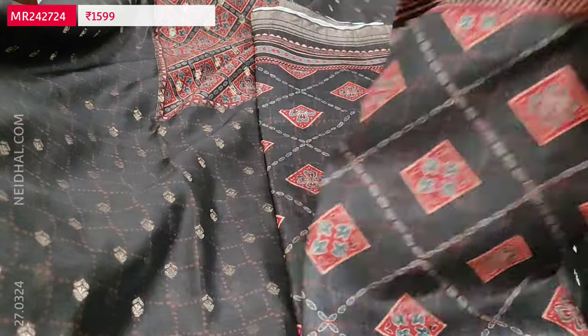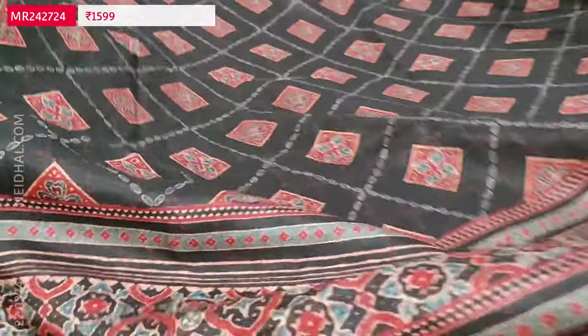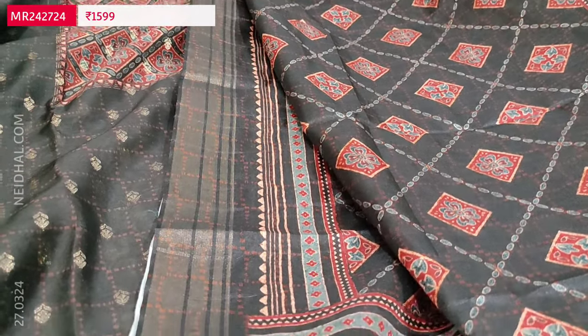And the dupatta, it's a digital printed lightweight silk cotton dupatta. The print looks very attractive. So this is the pallu, a very elegant set for the festive collection. These are festive collection, and these sets are priced at 1599.